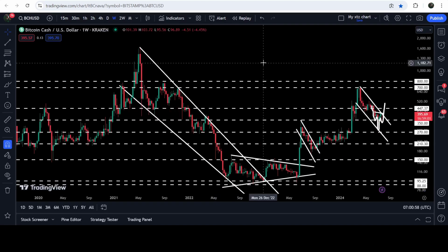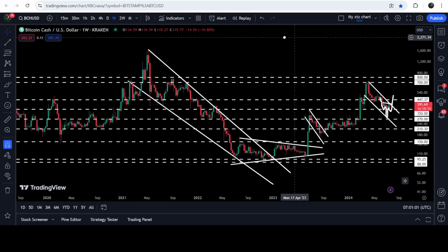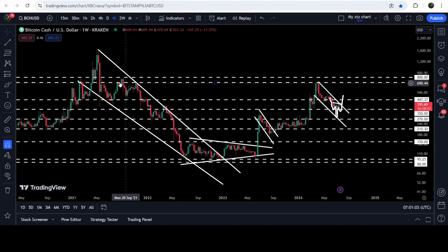Now we have switched to the weekly time frame chart, and you can see that previously this $700 to $800 zone has been working as a resistance here, and resistance here. And this was the last rejection by this resistance zone that happened here in the month of April 2024. Therefore, in order to continue this rally to the upside that began here after breaking out this wedge, we will still need to break out this resistance that starts from $700 and goes to $800.